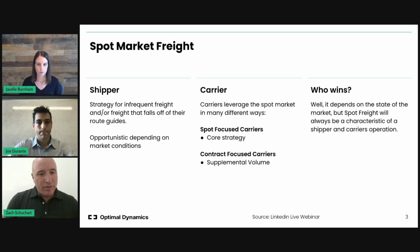On the carrier side, there are two different carriers that focus on the spot market in different ways. There is a spot-focused carrier, where a significant portion of their network activity revolves around spot freight and interacting with the spot market. That is their core strategy. And then there is another type of for-hire carrier that has significantly more customer-focused freight and only leverages the spot market to supplement volume and keep the network running in between the customer loads. Who wins in this dynamic? Well, it really depends on the market conditions and how each entity leverages the spot market. But the spot market does provide challenges. And if you go to the next slide, please.